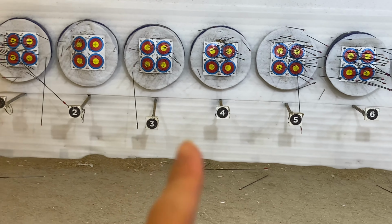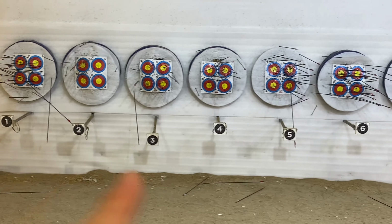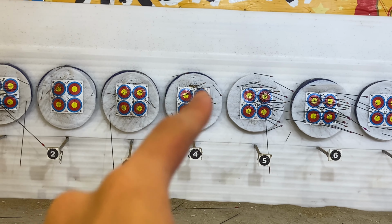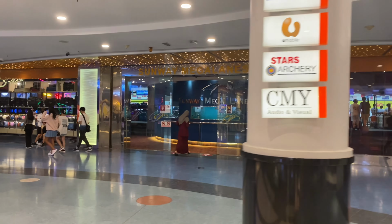The messy arrows, 3 and 4, you can see on the TV. I hit a lot that are outside the circle. Oh my god. Yeah, and a lot on the floor as well. So on to the next activity.